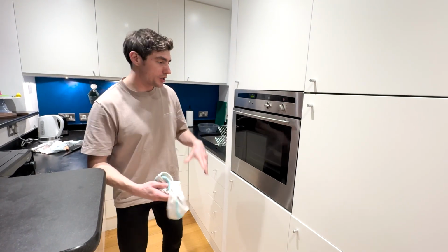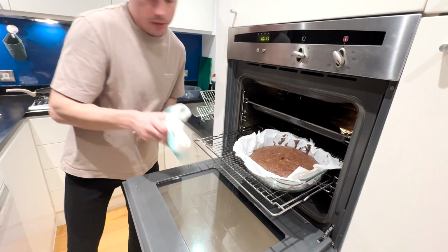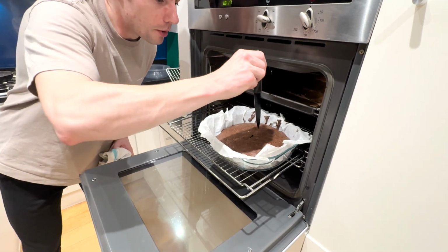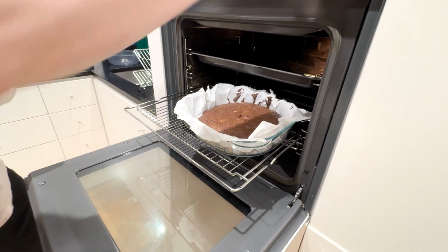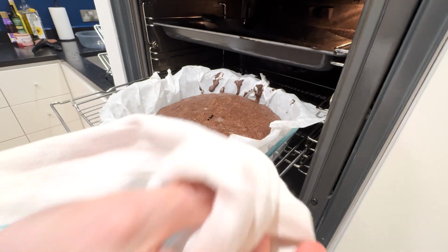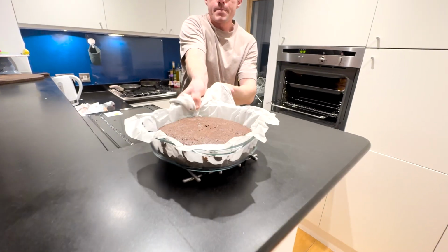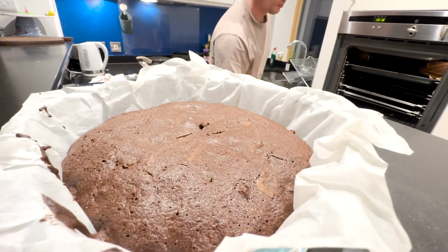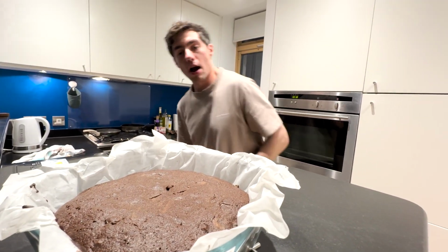Hey guys, we're gonna check the brownies. It's been 7 minutes. I think they might be done. Here we are. Just give them a little poke. Coming out clean. Must be done. So there we are, dairy-free brownies with a recipe from ChatGPT. Let's let that rest for half an hour and we'll try it, see how it tastes.